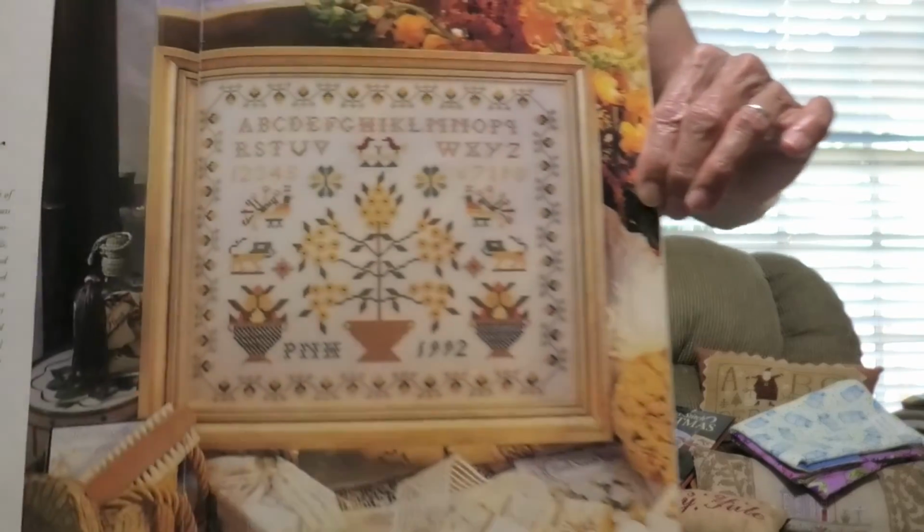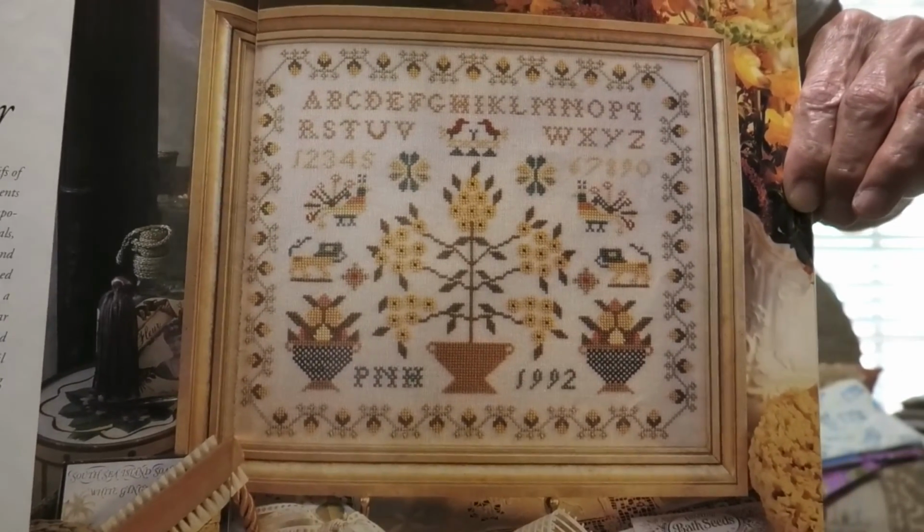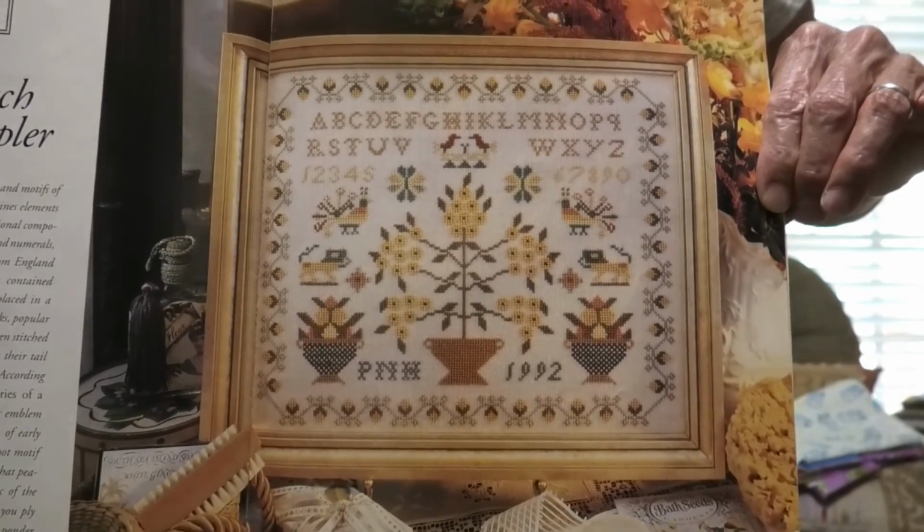If anybody could tell me about the meandering border. Dutch samplers contain motifs, flower pots, windmills, and peacocks, placed in a random but orderly and balanced fashion. I love how they just explain this to you, but this is such a pretty sampler, my God. Beautiful, beautiful colors. Very, very pretty. It looks fairly orderly to me. It's symmetric.